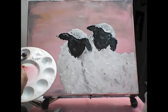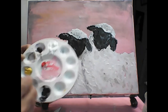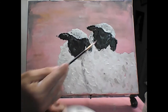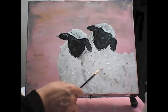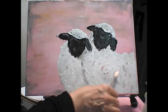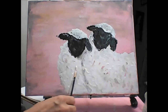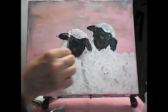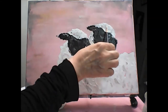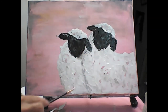I'm gonna see if I can make a little bit of pink and throw some pink in there. Just a little bit. I still have some black on my brush. Covered in paint. Just so it looks like it's got some reflection off the. There, I love it. I love it.